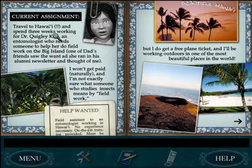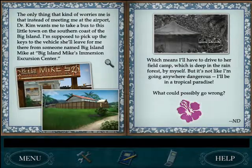Current assignment: travel to Hawaii and spend 3 weeks working with Dr. Quigley Kim, an entomologist who needs someone to help her do field work on the Big Island. One of Dad's friends saw the want ad she ran in his alumni newsletter and thought of me, even though I have no bug experience whatsoever. I won't get paid naturally, and I'm not exactly sure what someone who studies insects means by field work, but I do get a free plane ticket, and I'll be working outdoors in one of the most beautiful places in the world. The only thing that kind of worries me is that instead of meeting me at the airport, Dr. Kim wants me to take a bus to this little town on the southern coast of the Big Island. I'm supposed to pick up the keys to the vehicle she'll leave for me there from someone named Big Island Mike at Big Island Mike's Immersion Excursions Center, which means I'll have to drive to her field camp, which is deep in the rainforest, by myself. But it's not like I'm going anywhere dangerous. I'll be in a tropical paradise. What could possibly go wrong?